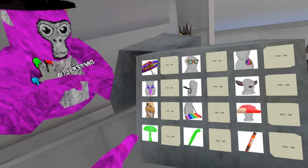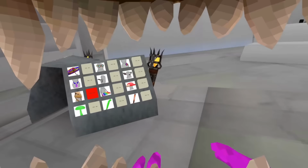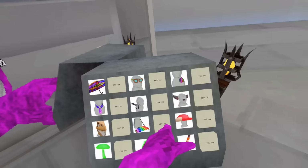Dinosaur skull. Ooh, this one's pretty cool. This one's not even that bad to have on. It's kind of cool. I don't actually mind this one. I hate cosmetics that you can actually see on your face. Got the xylophone. Let's see here.